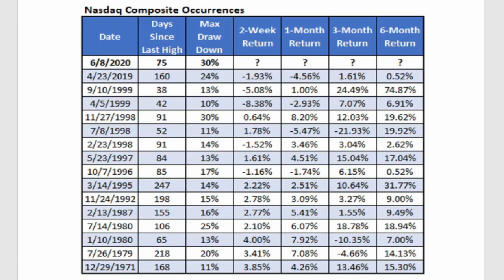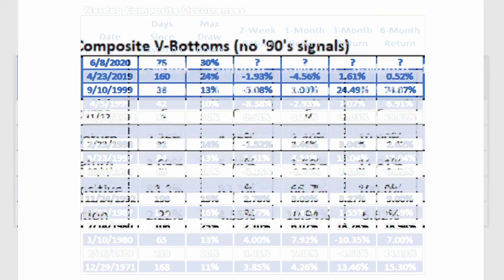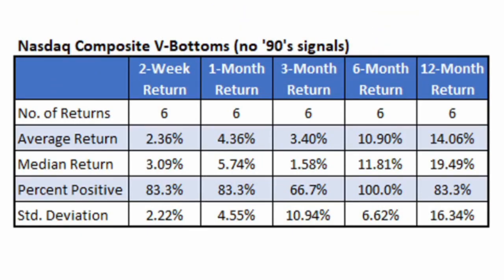So, what would the returns look like if we removed the 1990s results? This table here shows the performance of the Nasdaq after V bottoms, but without the data from the 1990s. As you may expect, the returns are still bullish. And once again, the average returns beat the usual index returns at each time frame examined.